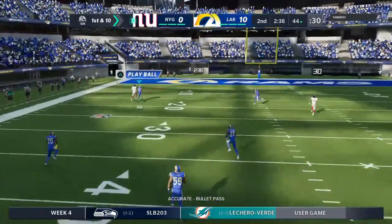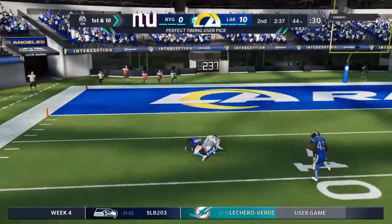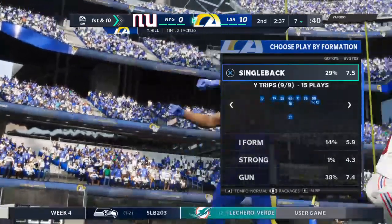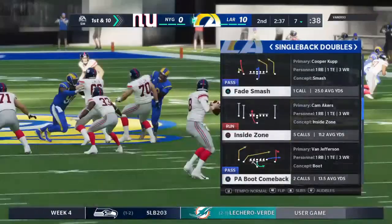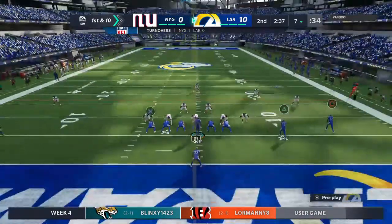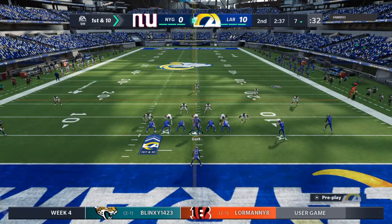Going top shelf for Smith-Schuster. Fight for the football, and it's intercepted. Troy Hill picks it. And a big turnover there as his guys will get the football back. 1st and 10. Set to begin their next drive, the Rams offense at the line.